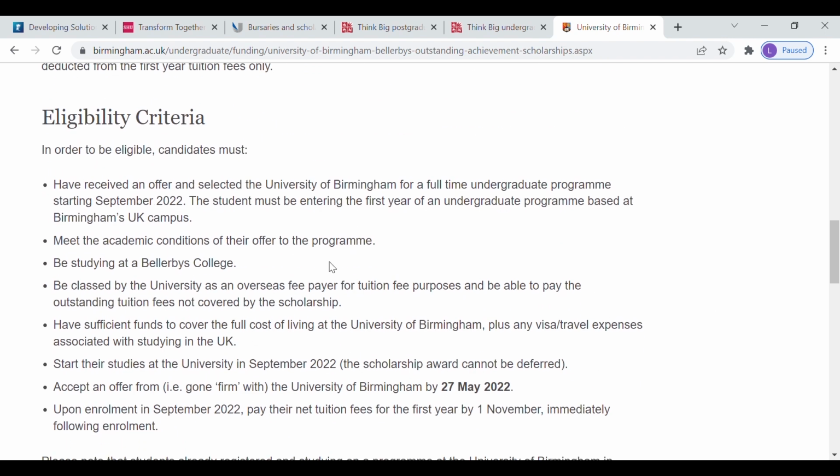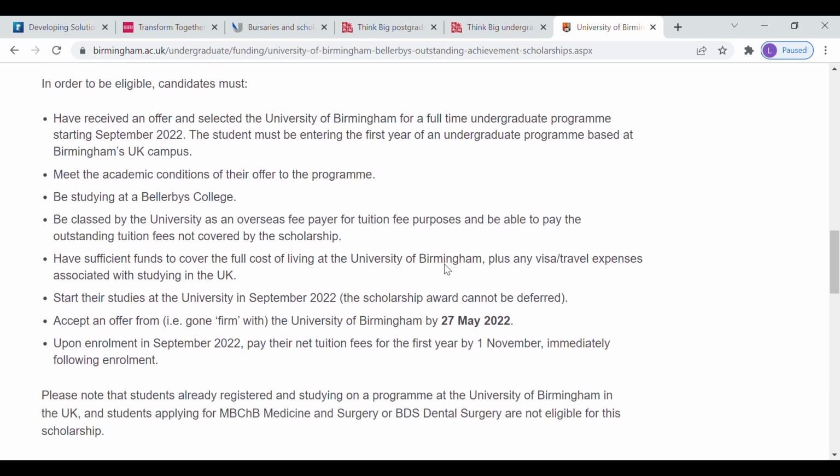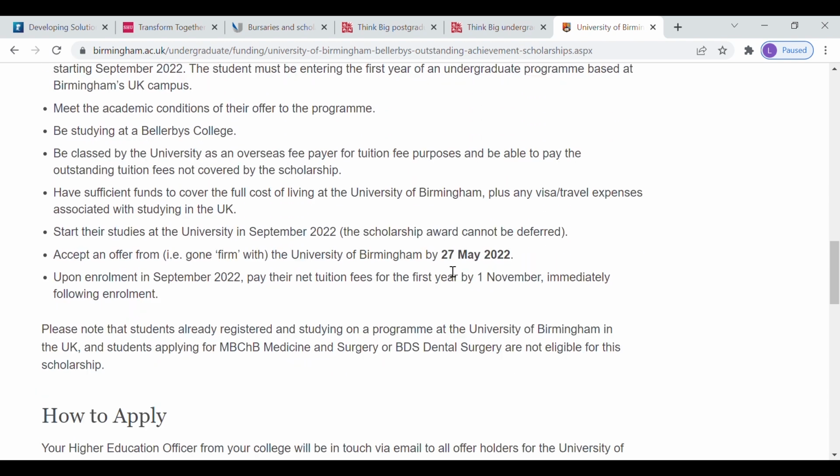So eligibility criteria is as follows. You need to have received an offer from Birmingham University to study. So if you haven't received an offer, do not apply. Receiving an offer basically means we've got a space for you if you want to study. If you've not received that, it means don't apply for this. And you meet the conditions for the program you're applying for. You must be applying to this college.